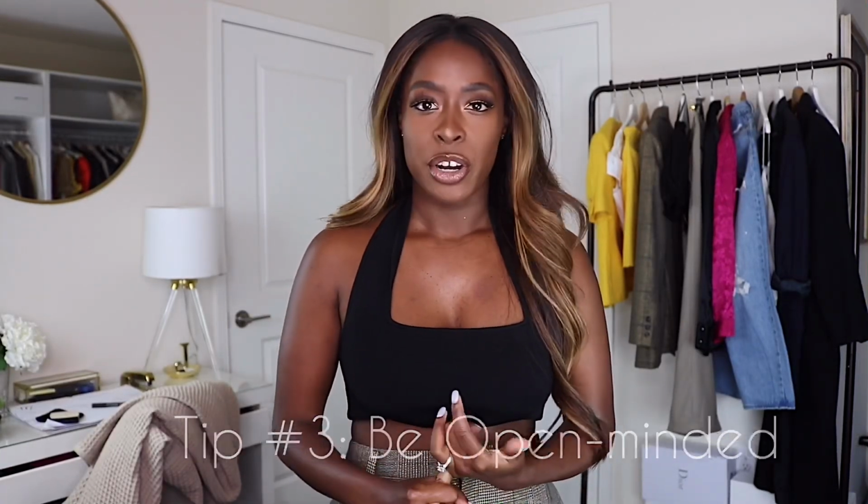Size does not matter when you're thrifting as long as you can get it on. And also be open to prints, also be open to lengths, because all of this can be fixed, right? If you're buying something for $5.99, be open, because the amount that it's going to cost to get something tailored is probably going to be like 10 or 15 bucks, and it's still going to be worth it.